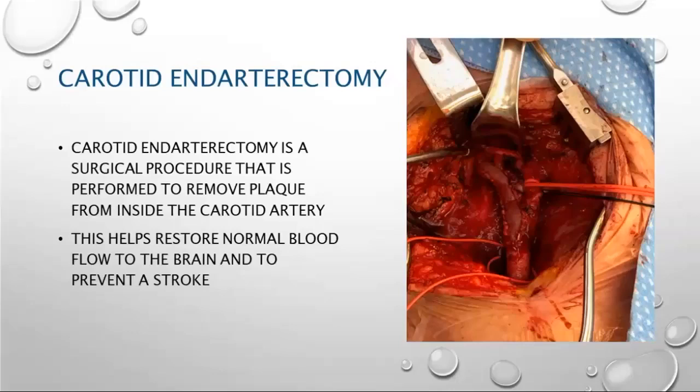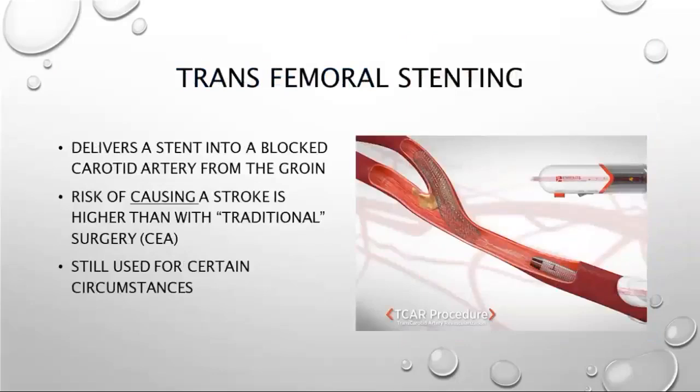Another intervention is a transfemoral stenting. Now this delivers a stent into a blocked carotid artery from the groin, but the risk of causing a stroke is higher with this than the traditional CEA, which is the carotid endarterectomy. But this still is used for certain circumstances.